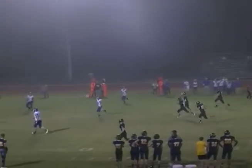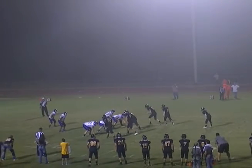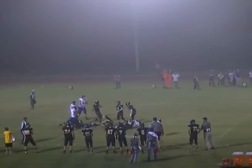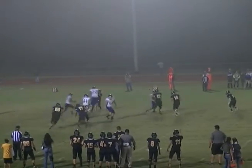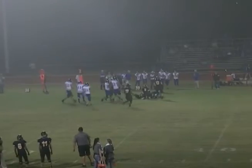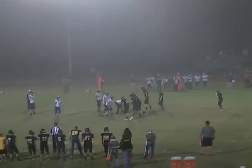High short kick. Bo fields it. Strong set for the Mustangs. Good sweep. Got a wing motion back to the left. And off. Got a sweep.